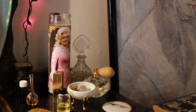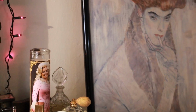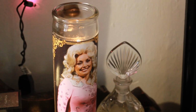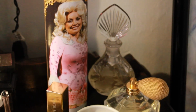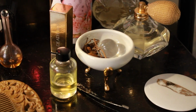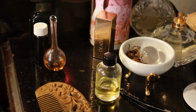Now, on the right side of my vanity, where more of the clumped up objects are going to be, you're going to see something that I thought was very funny, and it's a Dolly Parton saint candle, prayer candle. I found this at a store near my house, and I really couldn't leave the place without buying it. It was $14, this candle, but I don't really light it very often. It's mostly just for decoration, and I just find it so comical because I do love Dolly Parton.